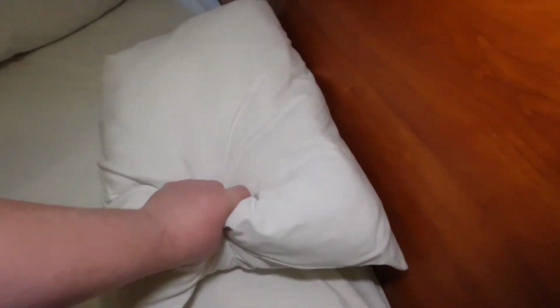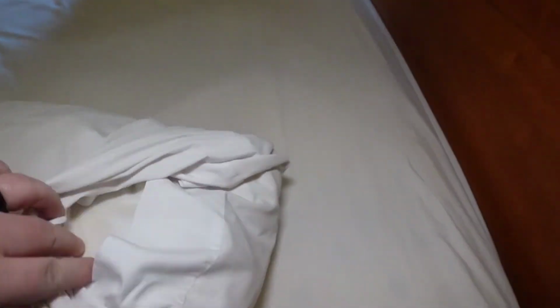And that underneath, it looks like just a spot. We'll check that out here shortly. The pillows are super soft. Pillows are nice? Oh yeah, that's not bad. That's not bad at all. Okay. They look clean. I mean, sheets look clean.